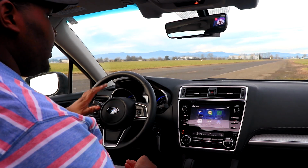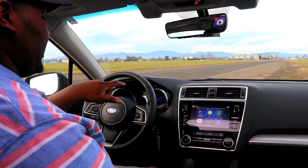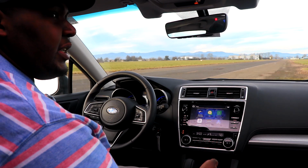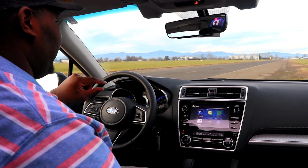Has your volume controls and your radio tuning on the right hand side here, which is really nice. I like the analog gauge clusters. It looks really good. With all the vehicles moving to all digital displays, it's kind of nice to still see a good set of analog gauges.